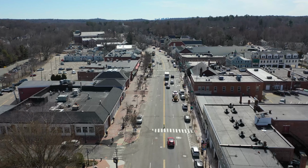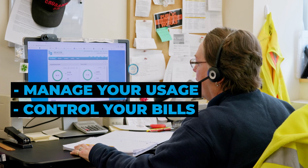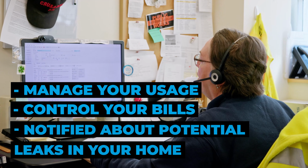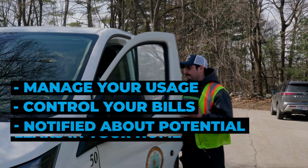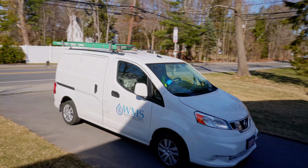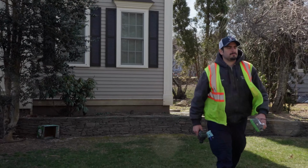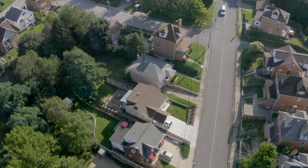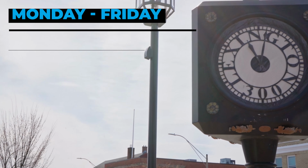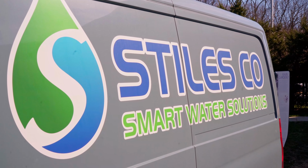This project will upgrade all of Lexington's water meters with new advanced metering technology from Badger Meter. This simple process will make a big difference in the way you manage your usage, control your bills, and are notified about potential leaks in your home. By working hard to implement this upgrade, we hope to make life a little easier for you. While we're excited to begin this project, it will take time to upgrade every meter in Lexington. Most installations will take place Monday through Friday during regular business hours over the next 12 months.